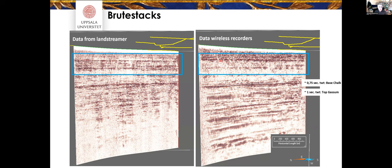But if you look at the near surface reflectivity picked up, you have better continuity here than here. A little bit of resolution bad here. I don't know why, but I will show more examples. So we argue that the streamer is again doing a good job. So the near surface is better picked, while the wireless is better imaging deeper structure. So if you combine them, then you get a full package.